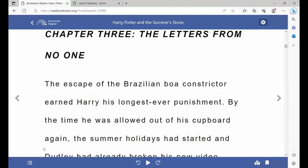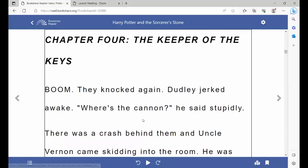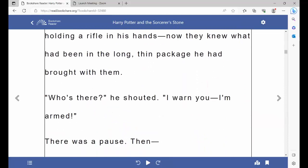When they have established their settings, they can go to the table of contents and begin to read where they wish. They can either select the play button or double-click anywhere on the page to begin reading.